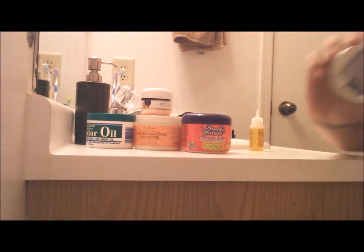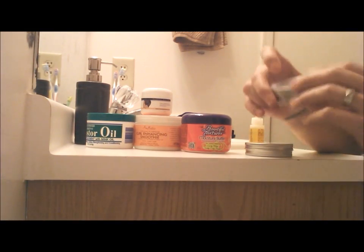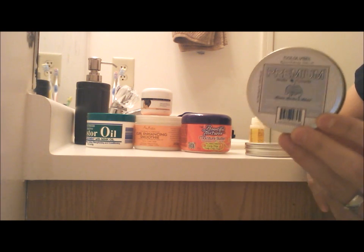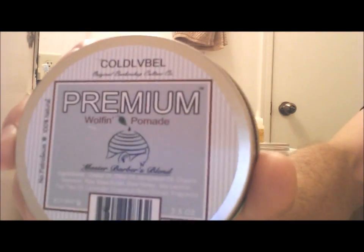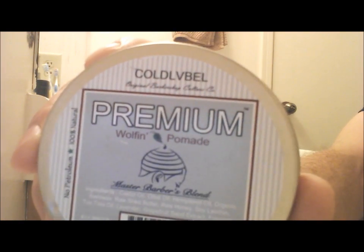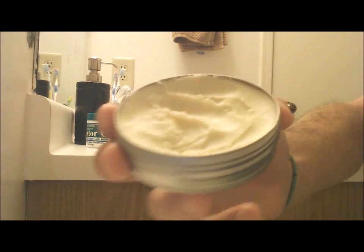Now the insert that came with both of these products said that, and then this is the Cold Label Premium Wolfen Pomade. The insert said the Wolfen Pomade is basically to train your hair and to keep it down whenever your hair is really long, aka wolfen. Basically, you really don't need the Wolfen Pomade until you're in like week 6, week 7, week 8 plus. But whenever you do get there, this stuff is absolutely ridiculous. This is probably my favorite product that I have.